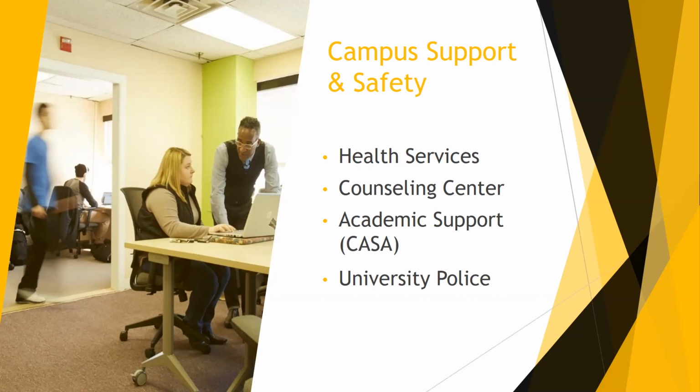Lastly, University Police. They are, of course, monitoring our campus 24/7, 365 days a year. You will always see their cars patrolling around campus. We have a blue light system on campus, so that if you ever are walking at night and you don't feel safe, or maybe you slip and fall, it's the wintertime, you can press that blue light. A dispatcher will be on the line with you within seconds, and a police unit will be sent out to meet you at that location.